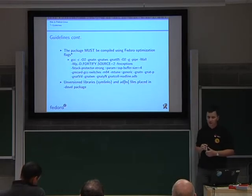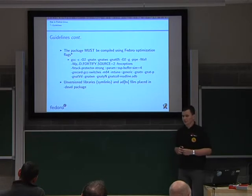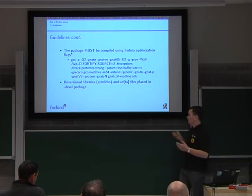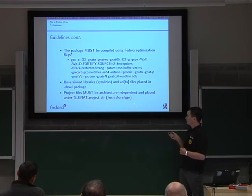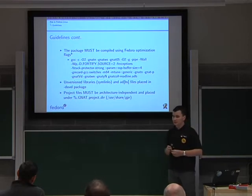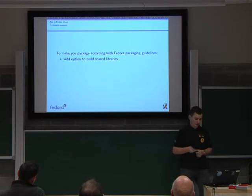It can be for the reason that if you provide some application, this application is not a library, so the user of the application probably doesn't require all these files. And the project file must be independent from the architecture because we place it under a shared directory, which is architecture independent by the Linux standard. So we have to ensure that the project file is not dependent on architecture.